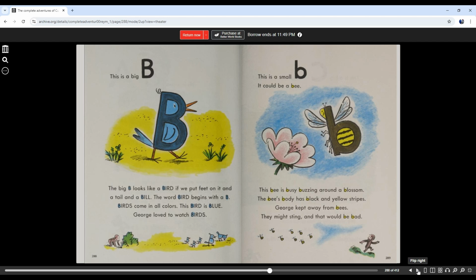This is a small b. It could be a bee. This bee is busy buzzing around a blossom. The bee's body has black and yellow stripes. George kept away from bees, as they might sting, and that would be bad.